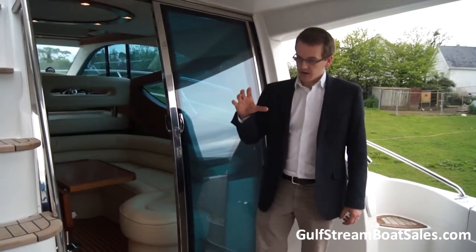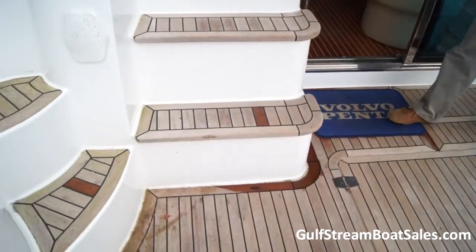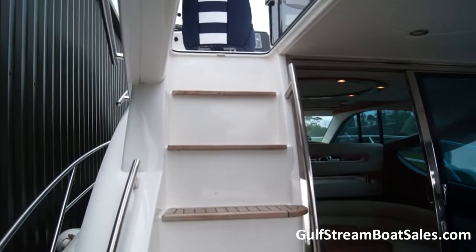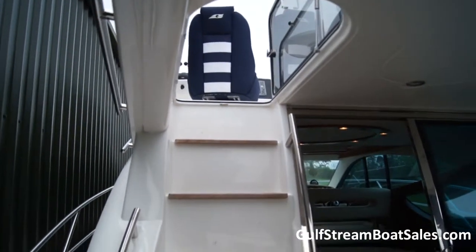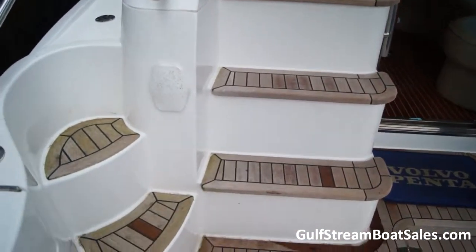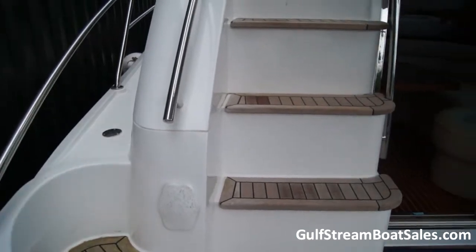We've got Flybridge steps. Again, they're laid in teak, with chunky handrails on both sides to give safe access up onto the Flybridge itself. And we've also got teak laid steps on the port and starboard side, giving access up onto the side decks of the boat, so that obviously we have full walk around access.